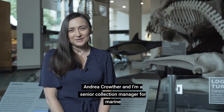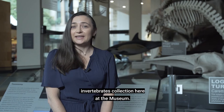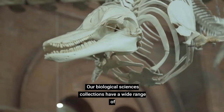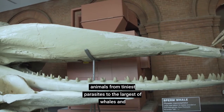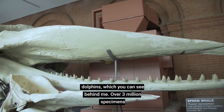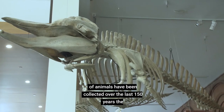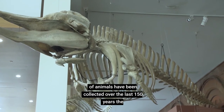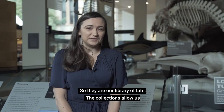Hello, I'm Dr. Andrea Crowther and I'm a Senior Collection Manager for Marine Invertebrates Collection here at the Museum. Our biological sciences collections have a wide range of animals, from tiniest parasites to the largest of whales and dolphins, which you can see behind me. Over 3 million specimens of animals have been collected over the last 150 years. The collections focus on South Australian fauna, so they are our library of life.